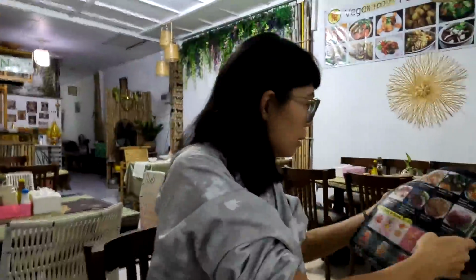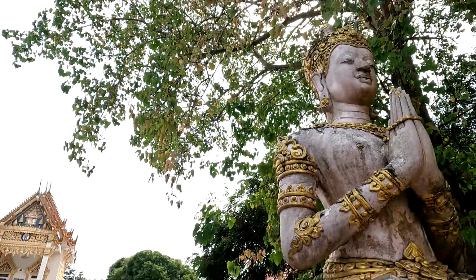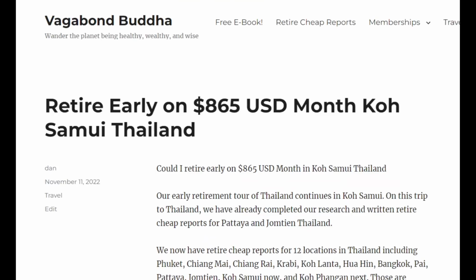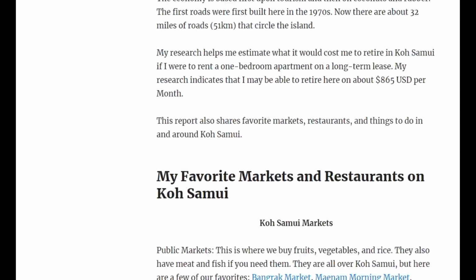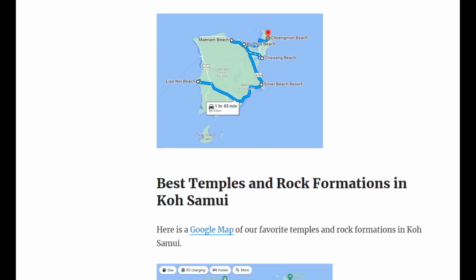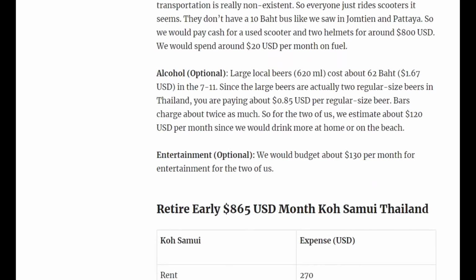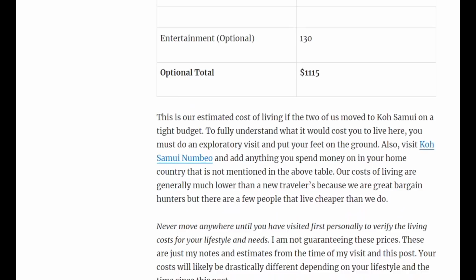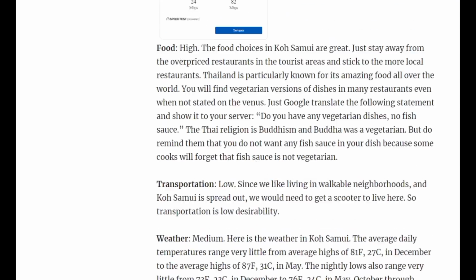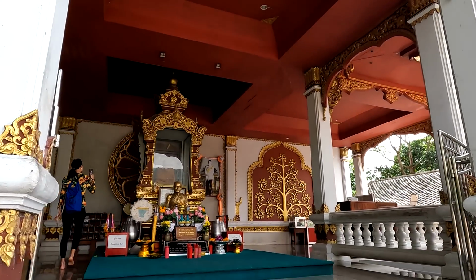It's really delicious. Now I'll explain our estimated costs to retire in Koh Samui. The full report is available at the first link in the notes below this YouTube video, including restaurants, grocery stores, things to do, a nightlife map, where we stayed, visa information, walkability, weather, hospitals, social considerations, expat communities, real estate, visas, plus our overall retirement desirability score.